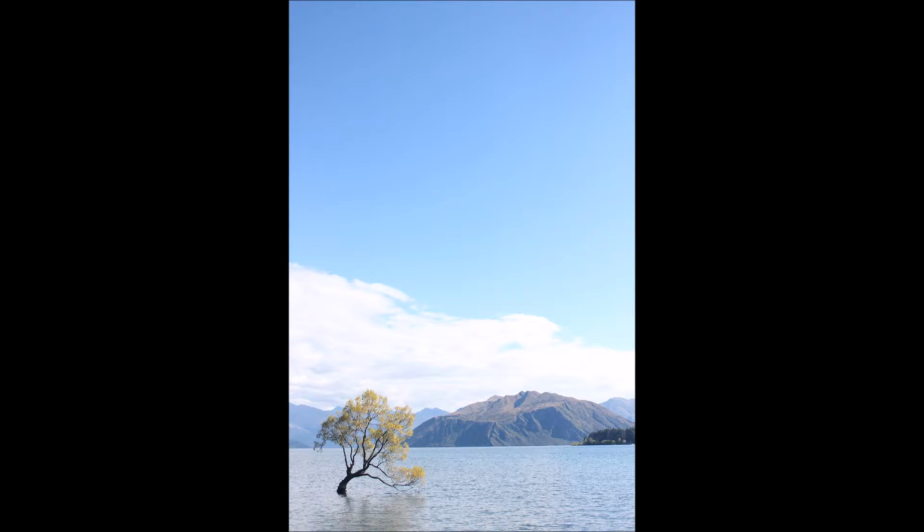I guess they don't really know exactly when it started, but there's some lady who remembers, oh, I remember seeing that tree growing in whatever year. So it's at least 77 years ago that this tree started growing. And in the last few years it's become a rather popular spot. Photographers from all over the world come out and take pictures of it. It is pretty neat to see just a tree in the water. You'd expect it to die, but it seems to be doing all right. So that was pretty cool there in Wanaka.